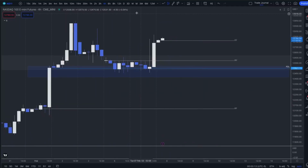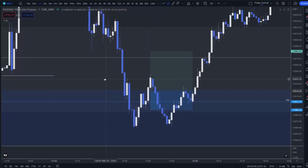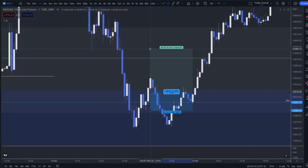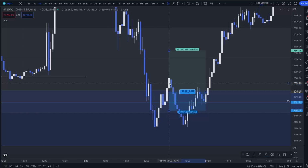So my setup, which I posted right here. I got in basically on this gap. Now, mistake one, if you want to call it a mistake, was did I need to have my stop right here? I guess I did because I was only aiming at first for this imbalance right here, because I didn't know what was going to happen. But I got taken out. Obviously, if I went below the low, it would have been kept in.